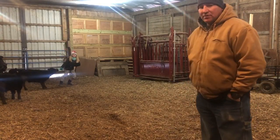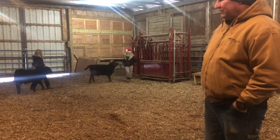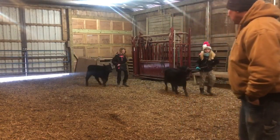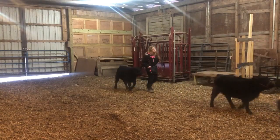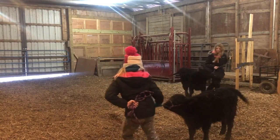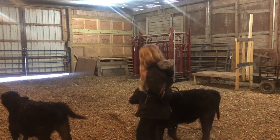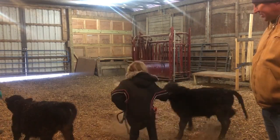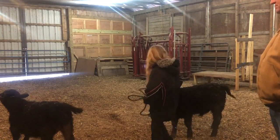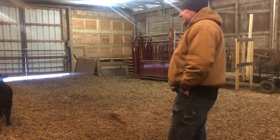So this is the first two calves that the girls have halter broke. Everything else on our farm, I've always been the one to halter break them. So it's big steps for these girls. I'm really proud of them. They put in a lot of hard work, and it's paying off for them. Their plan is to show these calves at 4-H this year, and then we'll see from there what other shows we end up going to.